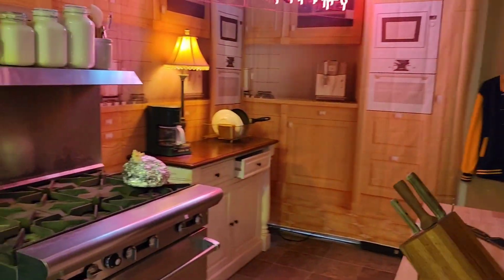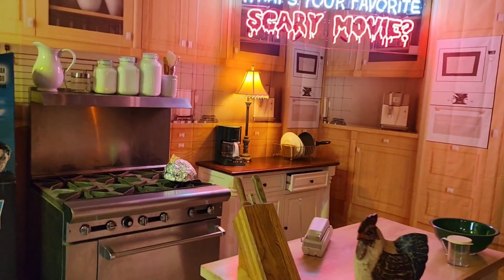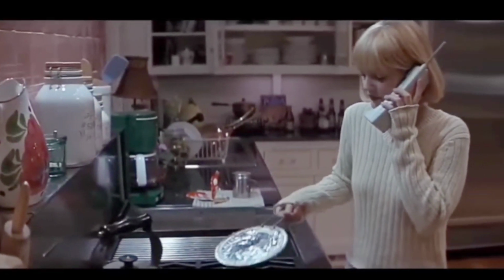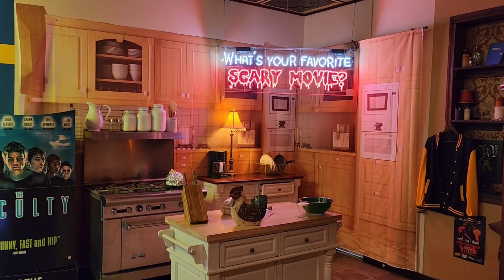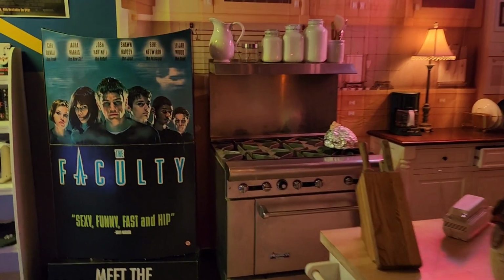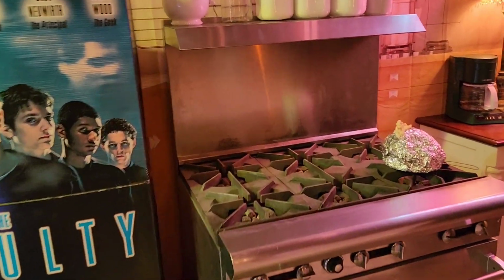Now, I'm sure most of you are going to recognize this. It's a replica of the kitchen from Scream. This is where Drew Barrymore was making popcorn in the beginning of the movie when she gets the phone call and she's asked, "What's your favorite scary movie?" You see it there on the neon sign. And they've got the Jiffy Pop over here popping on the stove.